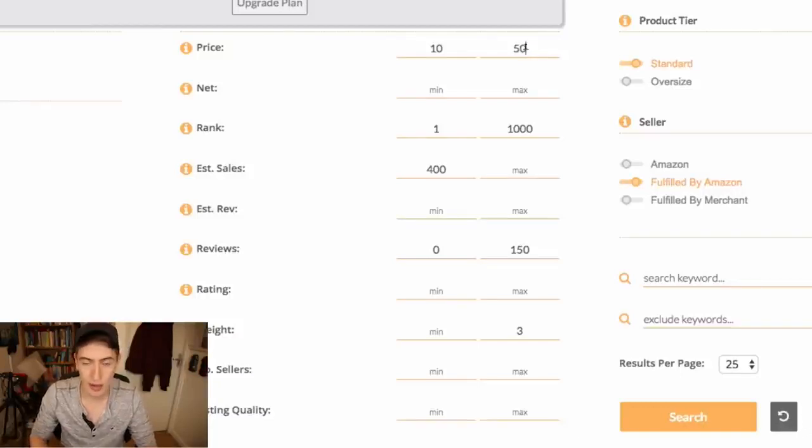You might even ask your family or spouse or friend, like, should I get this? Should I not get this? We don't want our potential customers thinking like this. We want our potential customers to find our product and buy it. So we've done £10 and £50. The net, we can leave the net. The rank, now, usually you can leave the rank.